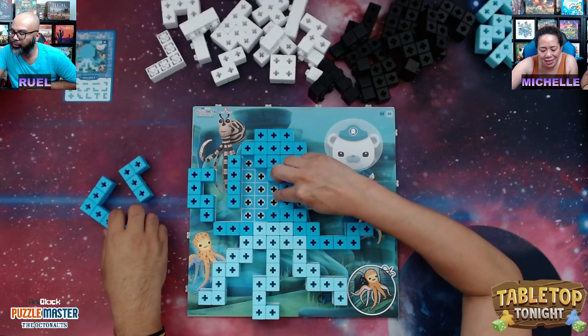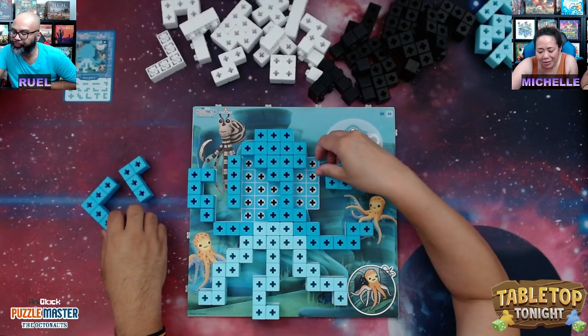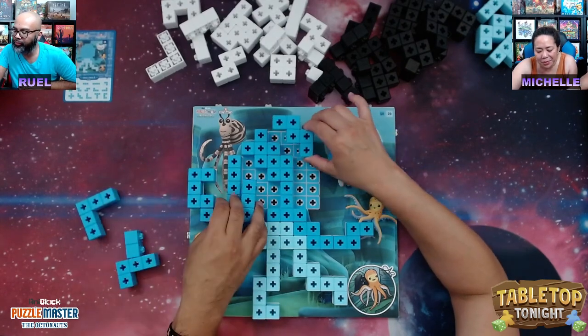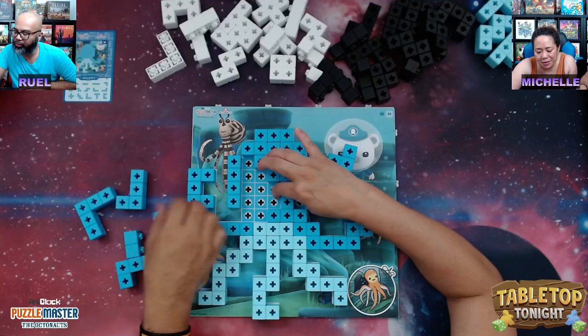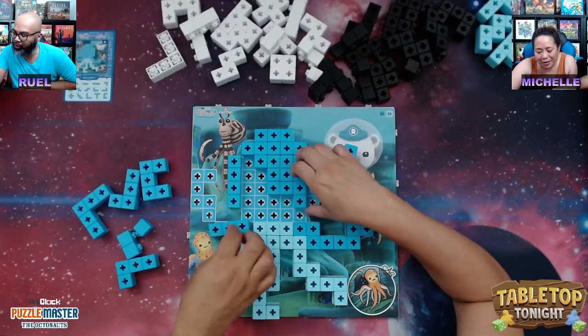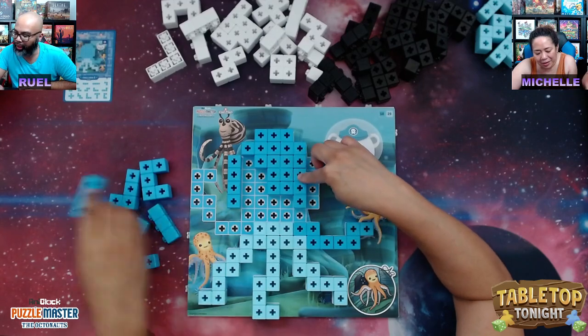Nope. This is the T. This is the T. Gotta shift some things around here, because this is not it, apparently. Maybe I put this 3 here. Maybe it could be the big L.